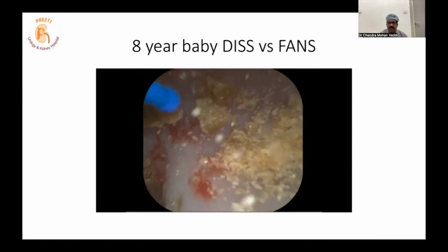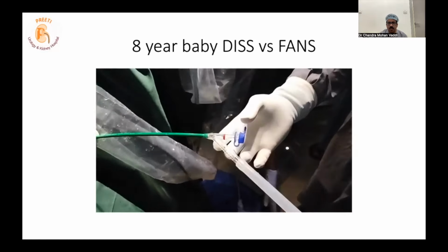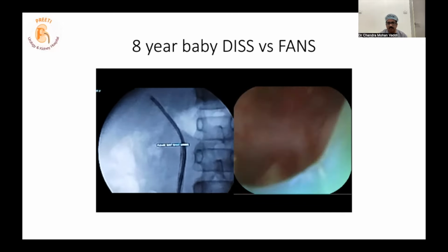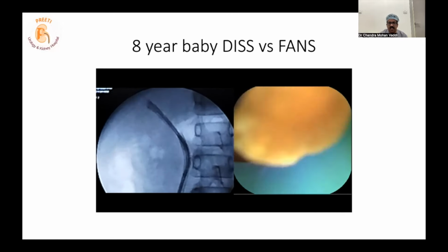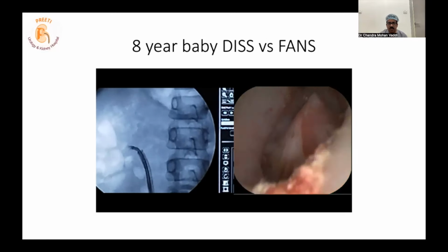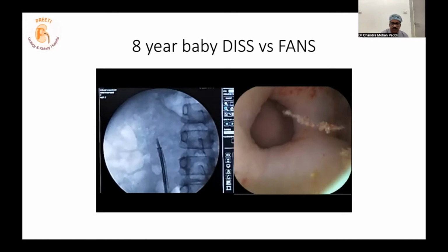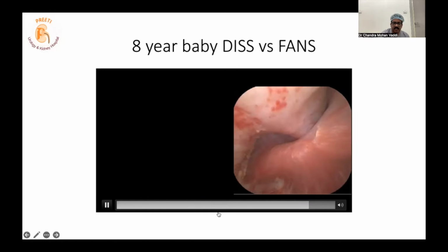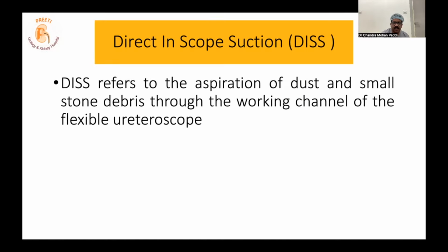Here we have inserted, but we have not removed the scope again and again. Now we are attaching the suction to remove the last pieces of the fragments. For these pediatric cases, literature is not available, and we have already done 10 cases and all the cases were post-stented. You need not stent, but less than 2 years it is better to stent.